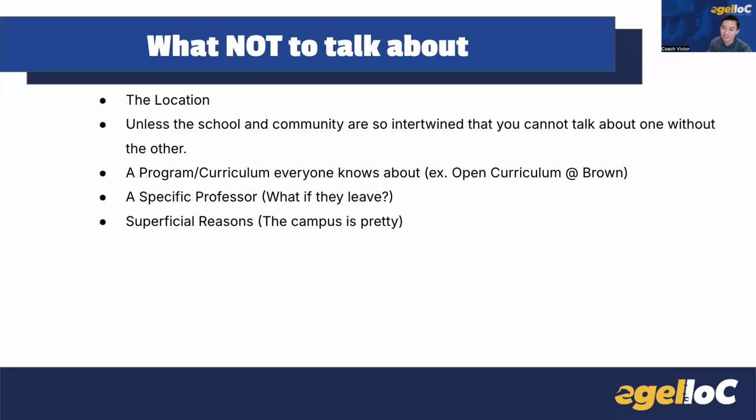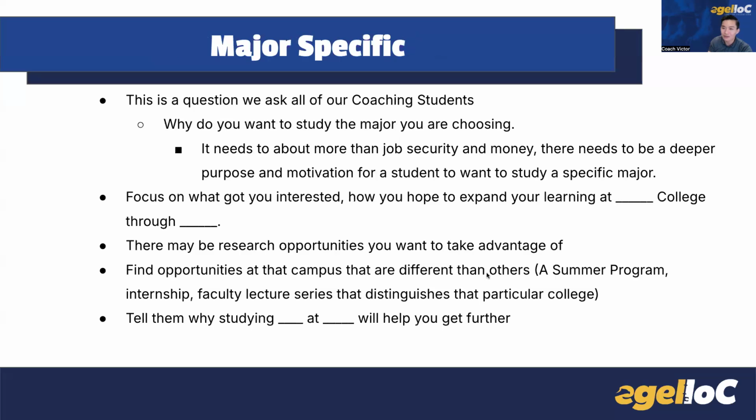And avoid superficial reasons about the campus. Don't stay at the surface level. Like Columbia, I know Columbia always has a lot of amazing reps about the school looking very beautiful, which it really is. But that's not why you'd want to study there, just because it looks pretty. All right. Major specific.